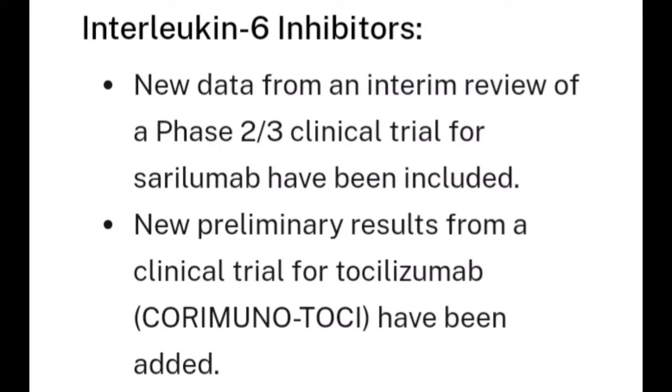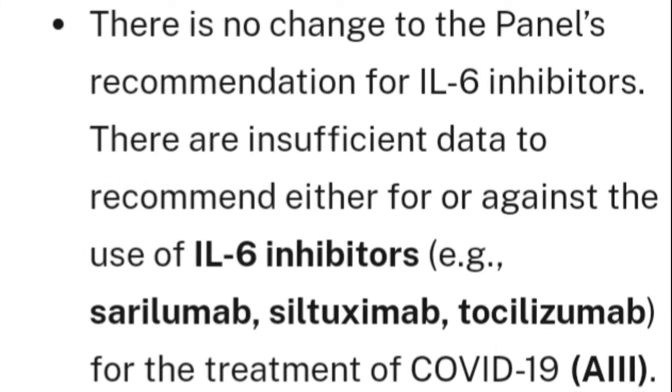Interleukin-6 inhibitors. New data from an interim review of a phase 2/3 clinical trial for Sarilumab have been included. New preliminary results from a clinical trial for Tocilizumab have been included. There is no change to the panel's recommendation for interleukin-6 inhibitors. There are insufficient data to recommend either for or against the use of interleukin-6 inhibitors. Sarilumab, Siltuximab, Tocilizumab for the treatment of COVID-19.